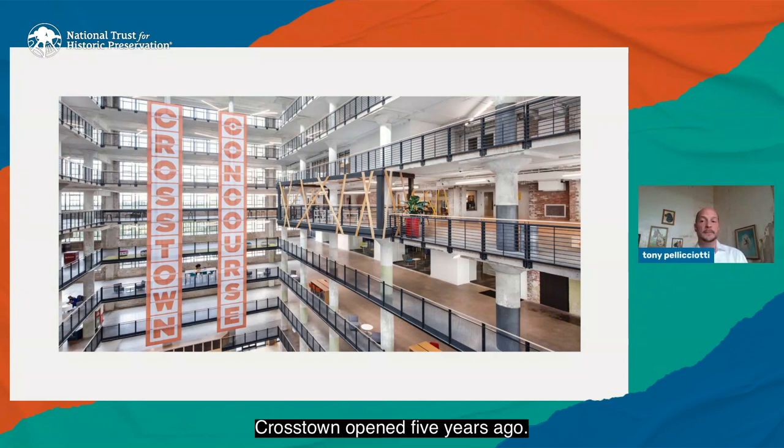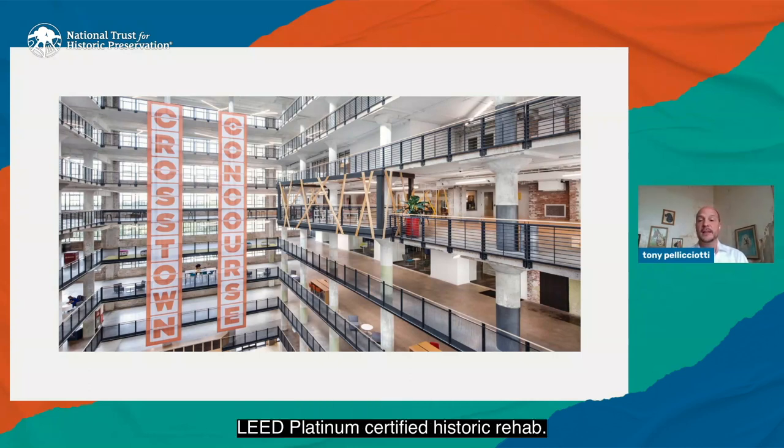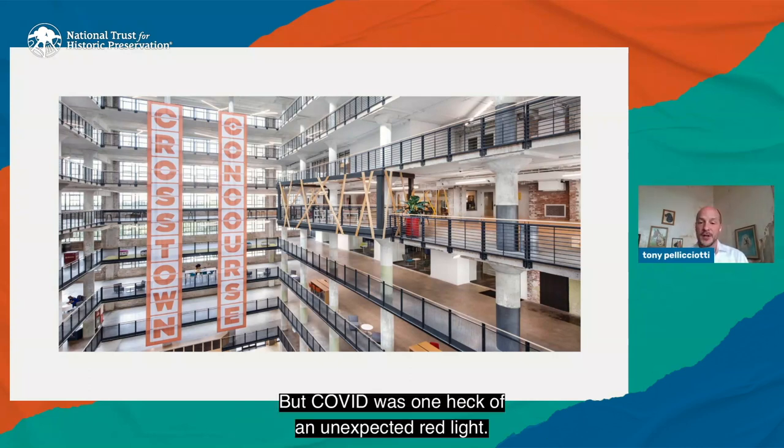Crosstown opened 5 years ago. We naively thought that all of the red lights Mayor Orton described in the video had turned green. Crosstown was acclaimed as one of the five best examples of social equity and creative placemaking in the world. It was also recognized as the world's largest LEED Platinum certified historic rehab. But COVID was one heck of an unexpected red light.